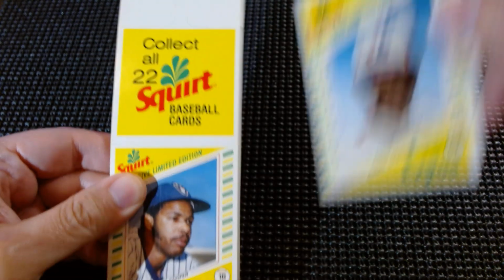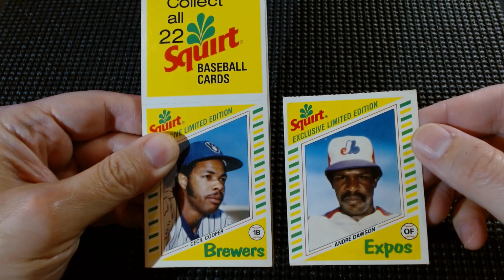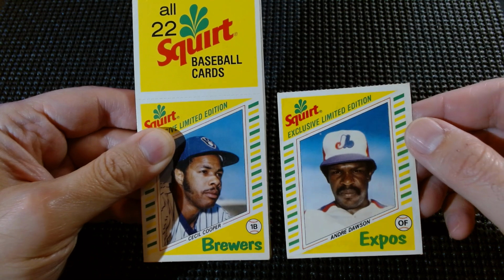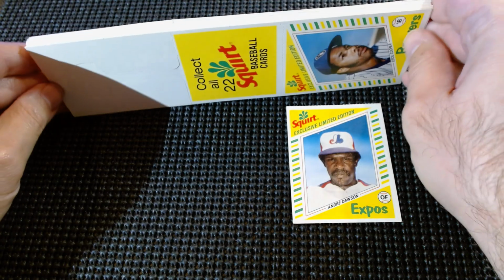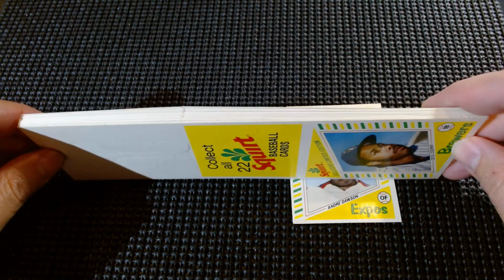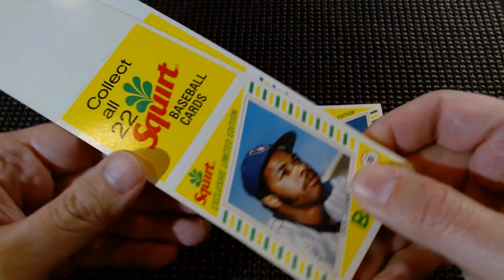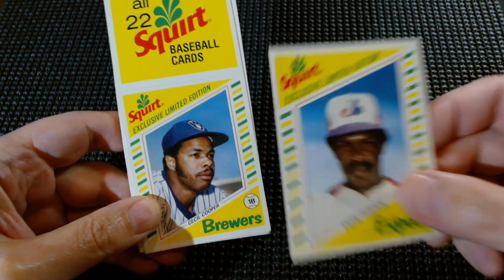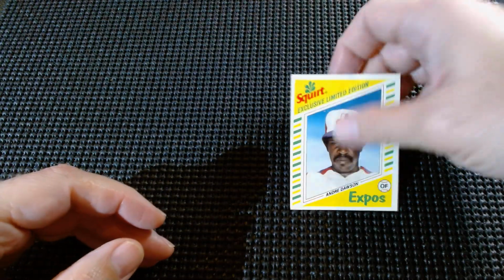So I'm official owner of 23 of these 22 card set. Now, if you're doing your math there, explain to me how that is. There's your Old Style Classics baseball cards math riddle of the day. I have the complete 22 card set, and I have 23 of them. How?